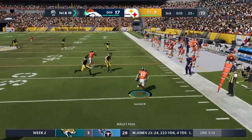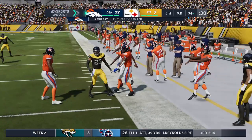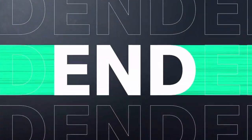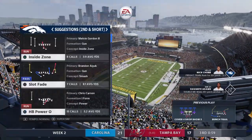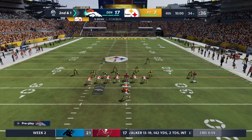Flushed out right. Able to get this to Gordon. And he's tackled a yard short of the marker. Good gain of 9 on first down. Maybe a good spot to take a shot. Here's 2nd and a yard from the 34. Back now in Pittsburgh. It's Bronco football, and they also have the lead here as we get set for the 4th. They'll come up now on 2nd and a yard.